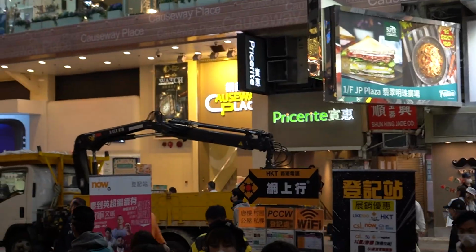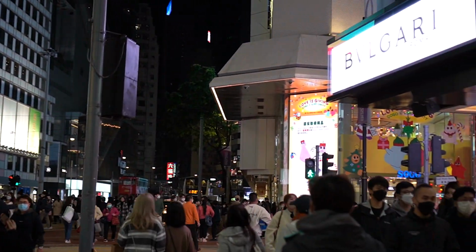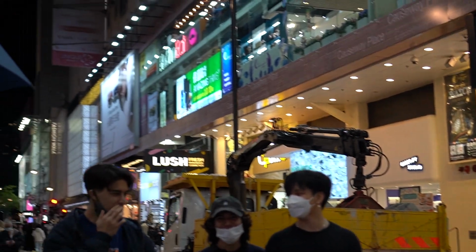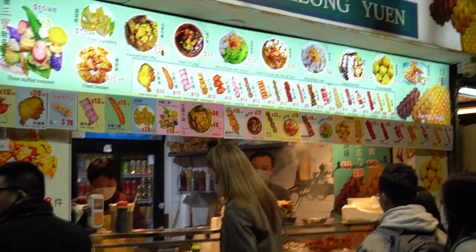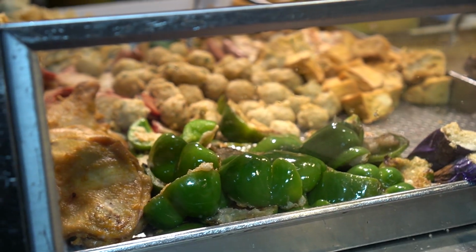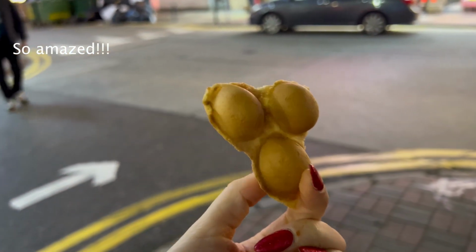Give it a few minutes, but you guys know it's really hard for us to not go out, so we decided to hunt for a really good egg waffle, and so get ready for a lot of Hong Kong's nightlife and so much exploring. Anytime you guys see a street vendor, make sure you go out and give it a try. I found the best egg waffle just from walking around and asking Hong Kong natives. So good, the best egg waffle I've ever had in my life.